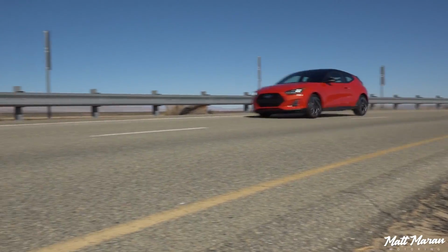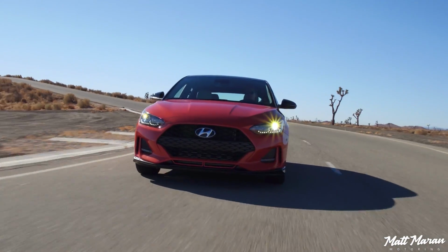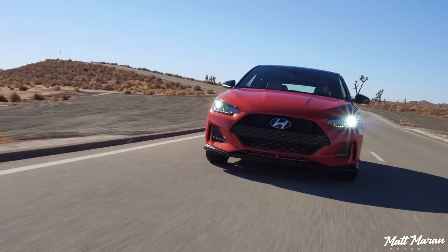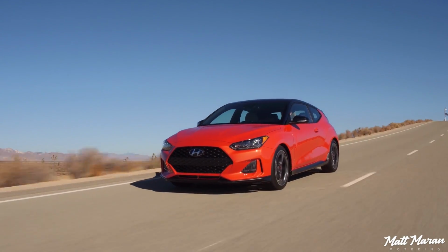All Velosters for 2019 now have an independent rear suspension. Not just the turbos, even the base model has that suspension. And because of that, it really feels good. In handling, it feels really good. Ride quality is also much more improved over the old Veloster. That's one thing that I think is even more noticeable, is just how much smoother the ride is than it was before. I mean, the old Veloster was a little bit on the rougher side.